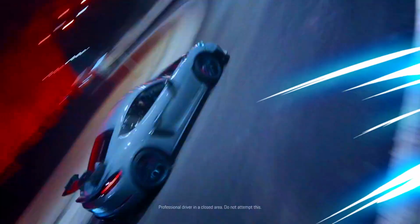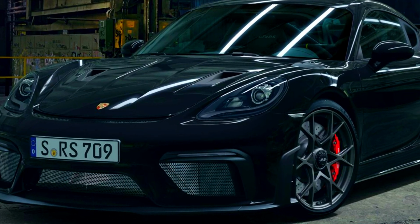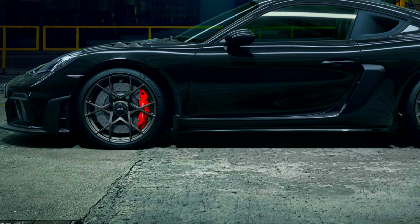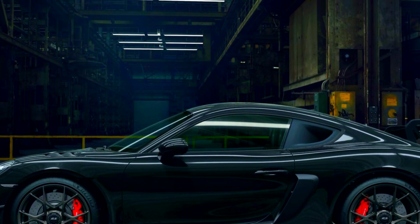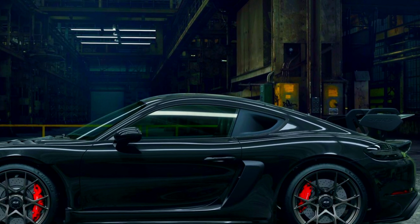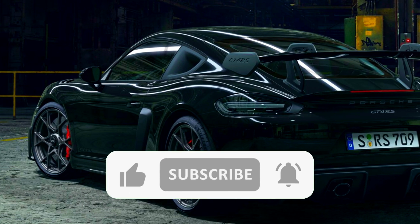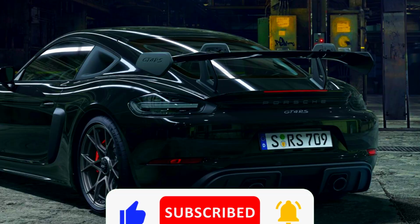is alive. From the very first glance, the GT4 RS demands your attention, with its low-slung, aerodynamic body screaming performance and purpose. Its aggressive front splitter, massive rear wing, and sculpted lines aren't just for show, they're the result of meticulous engineering, designed to keep the car glued to the asphalt at high speeds. But don't let the stunning exterior distract you too long, because the real story lies under the hood.